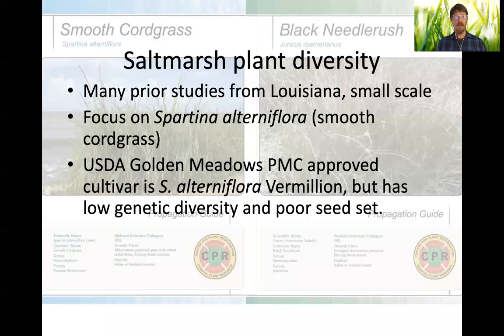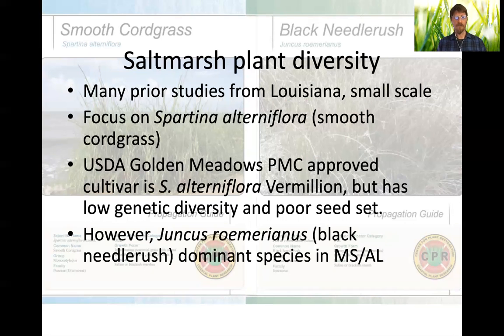Many of the published works focus on smooth cordgrass, Spartina alterniflora, with much less information available on black needlerush, Juncus roemerianus. The United States Department of Agriculture Golden Meadows Plant Materials Center has an approved cultivar for Louisiana for Spartina alterniflora, but this species does have low genetic diversity and often poor seed set. There is currently no approved cultivar for Juncus roemerianus.